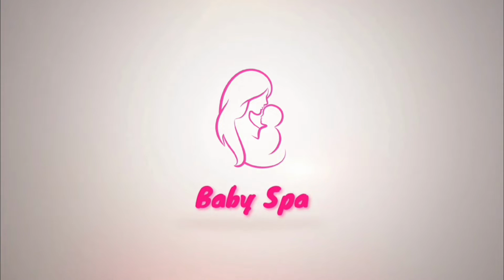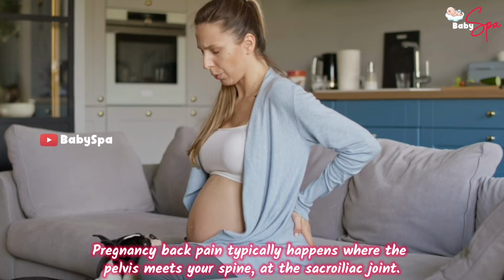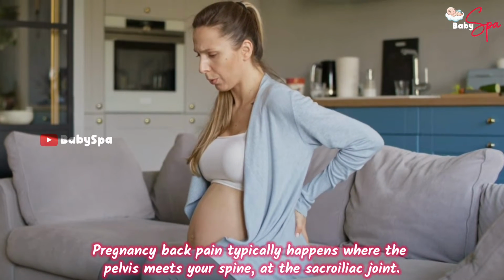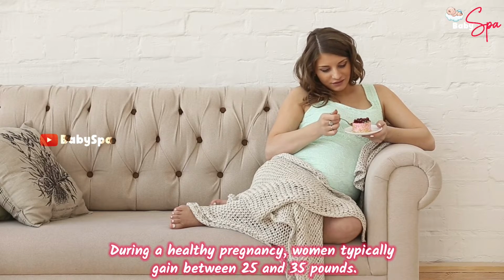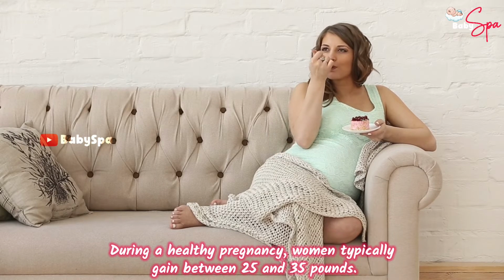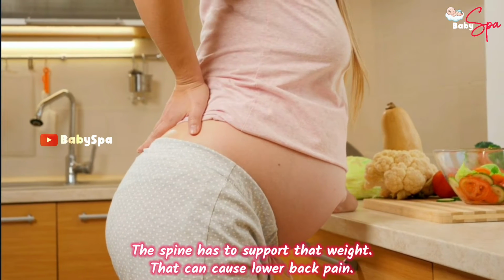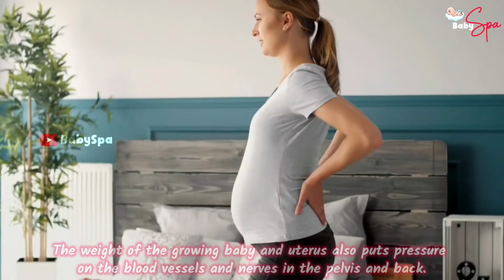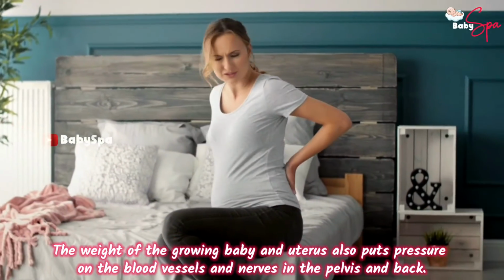Causes of back pain in pregnant women. Pregnancy back pain typically happens where the pelvis meets your spine at the sacroiliac joint. Weight gain. During a healthy pregnancy, women typically gain between 25 and 35 pounds. The spine has to support the weight that can cause lower back pain. The weight of the growing baby and uterus also puts pressure on the blood vessels and nerves in the pelvis and back.